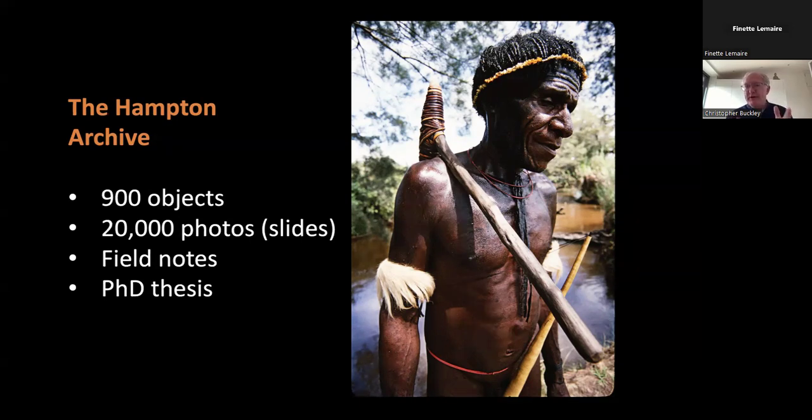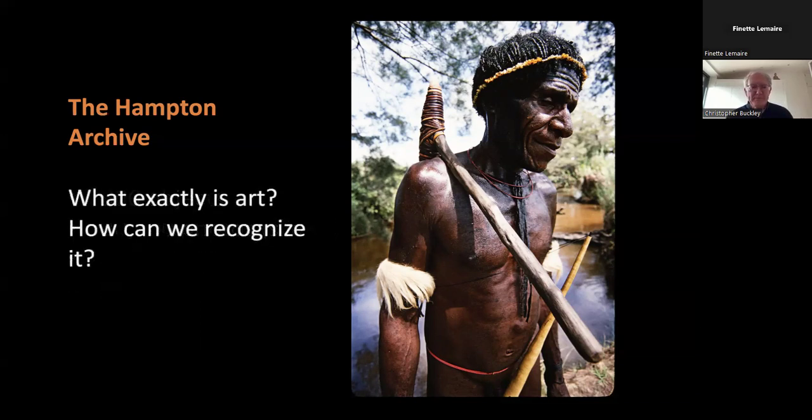So not only do we have the objects, we also have the contexts, how they were used, and a lot of information about them. And as I talk through this material, I'd like to think about this question of what exactly artistic production consists of, and how will we know it when we see it.